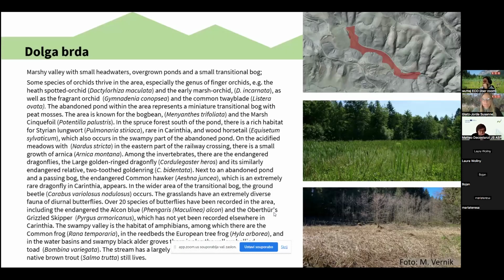The second big area, second site, is Dolga Brda. It is a marshy valley with small headwaters, overgrown ponds, and a small transitional bog. Some species of orchids were found there, such as the fingered orchid, heath-spotted orchid, and the marsh orchid. The abandoned pond area presents a miniature transitional bog with peat mosses, so the mosses were also monitored there. The area is known for the bogbean and the marsh cinquefoil.